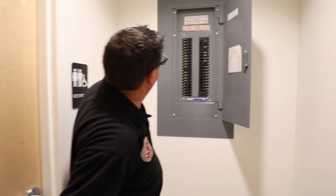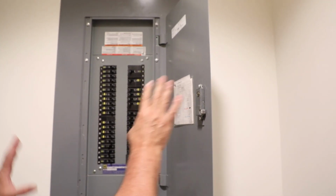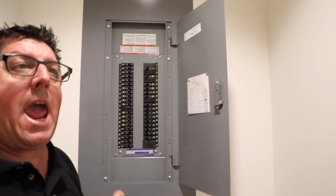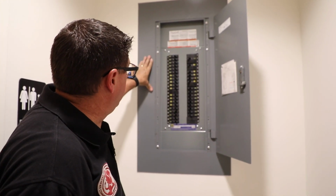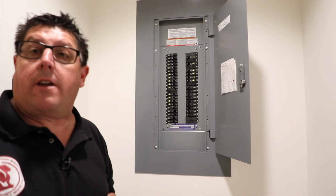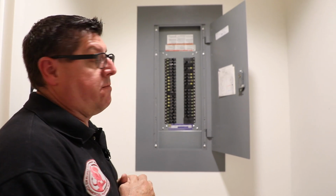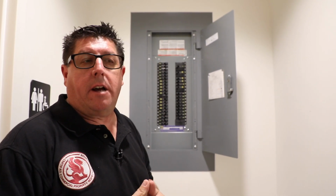So then I would come into this panel, and I want to make sure the door can open at least 90 degrees. This one can. Now this is a commercial graded panel. It's got an inner door, a dead front cover, and it's extremely heavy. I do not have any personal expectation that I am going to remove this dead front cover, A, because of the weight, and B, because of its style.